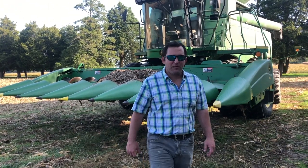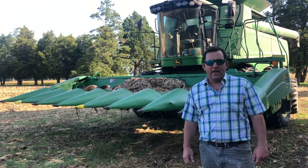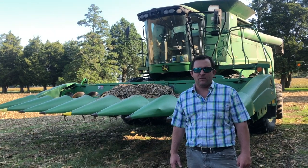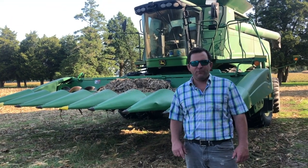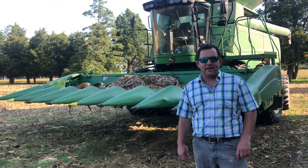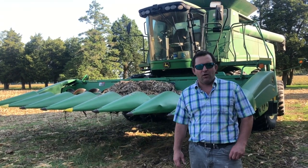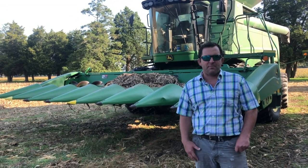All right, so this is our combine. This is one of the biggest tools on the farm, and we don't use this tool all year long like we do some of the other tools on the farm. This tool has a specific job. It does one thing for us, and it harvests the crops and collects the grain so that we can take it to the feed mills, and the grain is what we sell to be able to make feed, and also so farmers can make money.